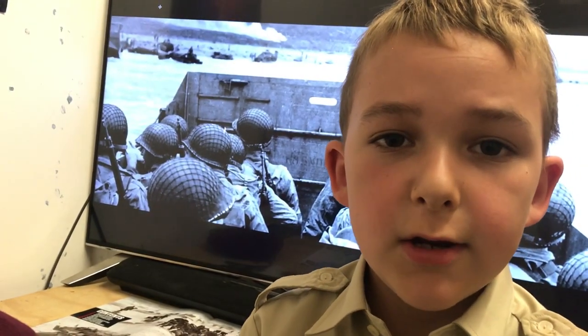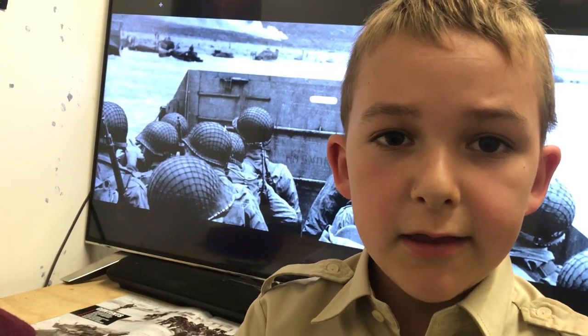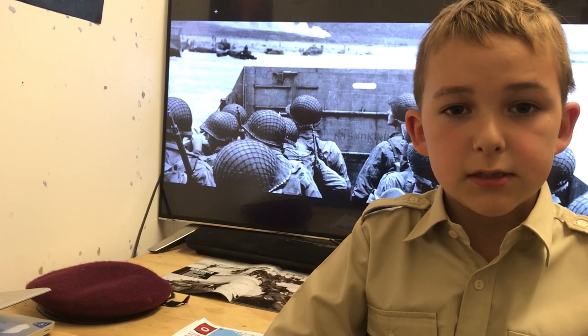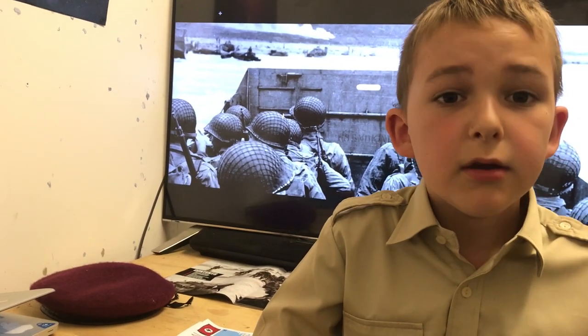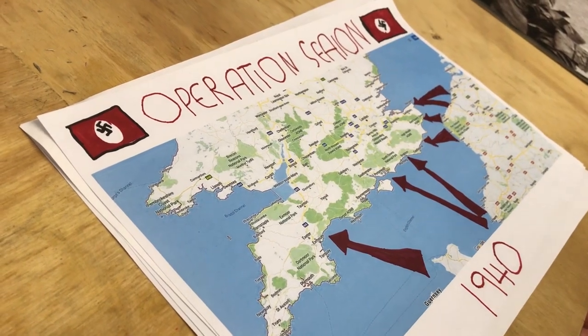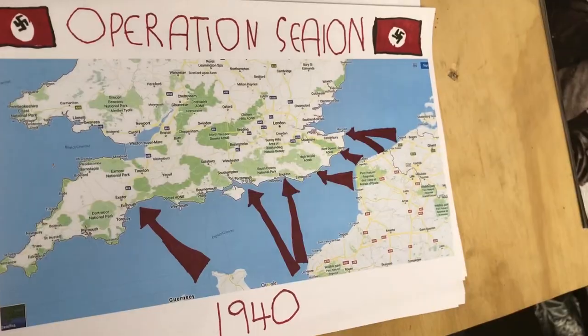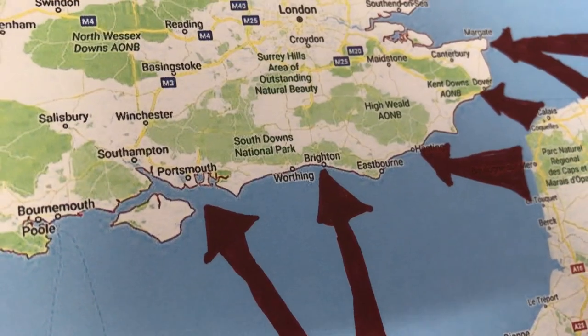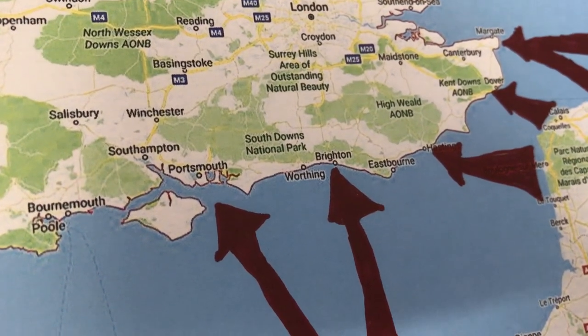Some people don't realise that Germany nearly had their own D-Day. 4 years before, Germany had beaten France, and the British army retreated at Dunkirk. Germany had plans to invade England, and it was called Operation Sealion. Here you can see they planned to attack Britain.